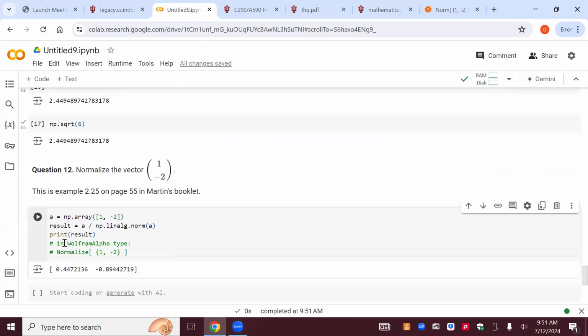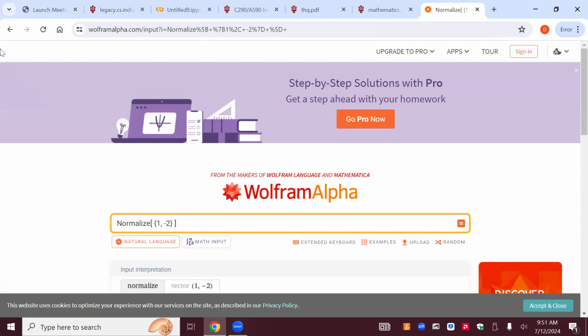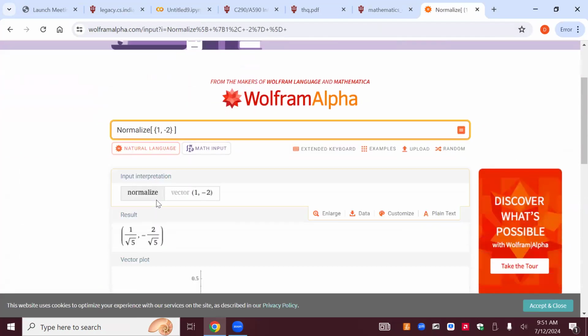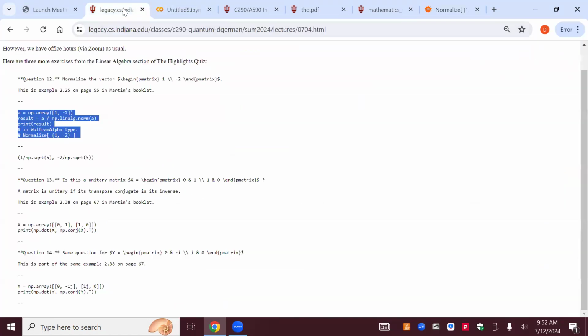It depends. I'm also going to say normalize this guy. Now, basically, we rely more and more on actual names or procedures that Mathematica is putting forth. I like this much better. It's 1 over square root of 5, negative 2 over square root of 5. This looks kind of the same thing, but how do I know? So you have to calculate things.